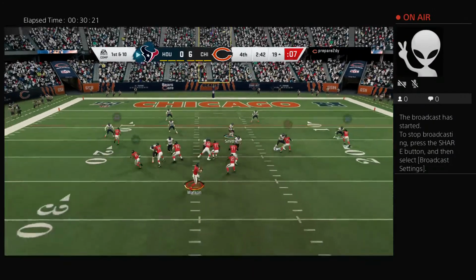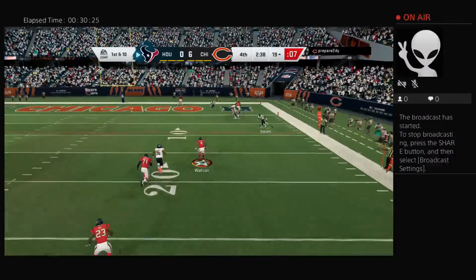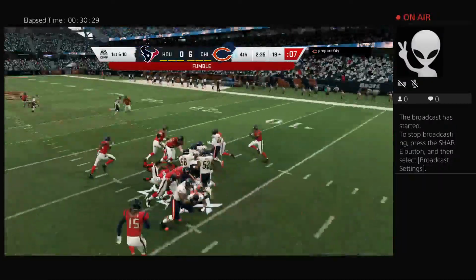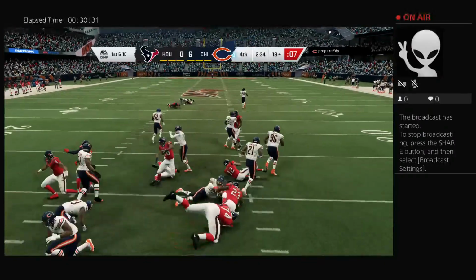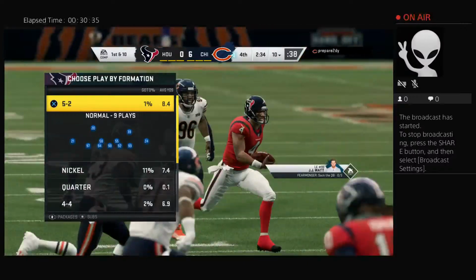From the red zone now, Watson flushed to his right. He's going to take off with it. Oh, no, he lost the football. And this is picked up by the Bears. And a big turnover there as his guys will get the football back.